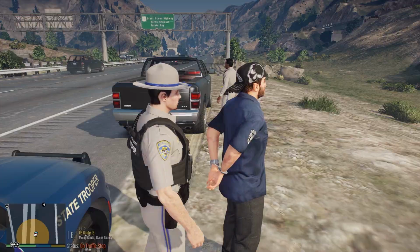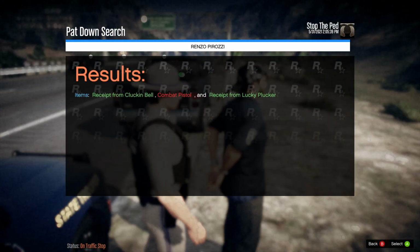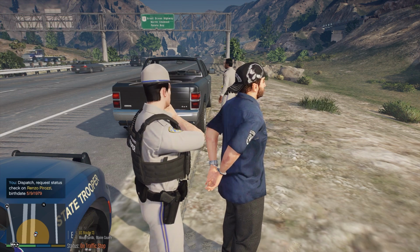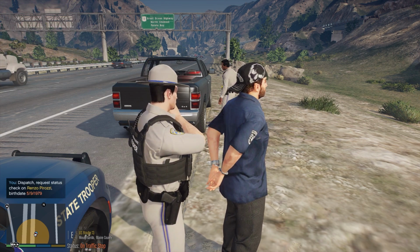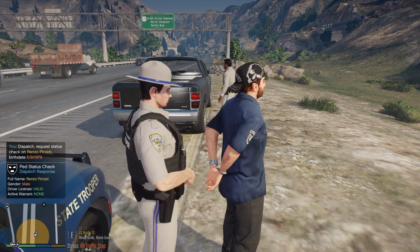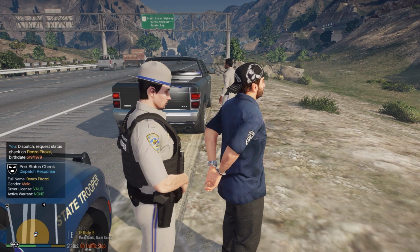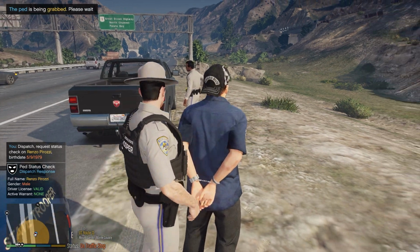Actually, what we can do is go ahead and get a breathalyzer. But he does have a combat pistol on him. We'll be running that. Dispatch, can I get a background on Lorenzo Perozzi, 5979? Stand by. All right. Doesn't look like he has a concealed carry permit. Can you show me following the medics back?